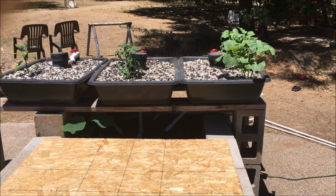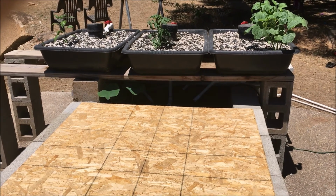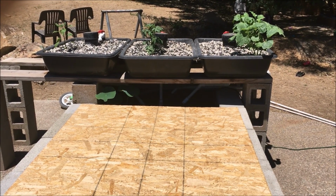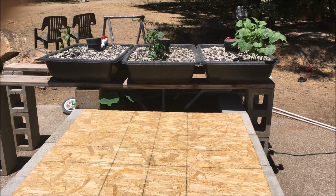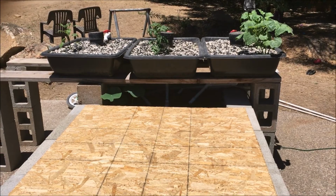Okay, so this is the outdoor aquaponics area. This whole system was built on Father's Day, and it probably took me about 2-3 days before I got plants. Anyway, I got just whatever I could find. I needed something quick and something that sucked up nutrients. That was my whole thinking.